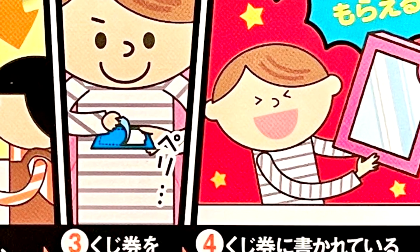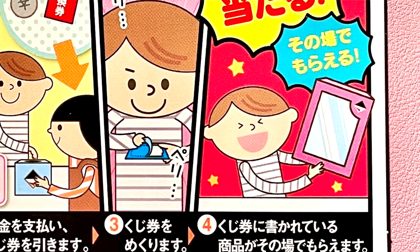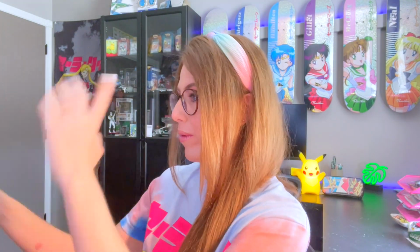So once you have your actual ticket, it's a little cardboard piece that you pull a little tab and it opens up and it reveals a prize letter. It's a gamble on which letter you'll pull, but every ticket is a winner. You get a prize no matter what. You're a winner! Let's talk about the amazing prizes in this Ichiban Kuji because holy shit, guys, this Kuji is probably one of my favorite Kujis ever.